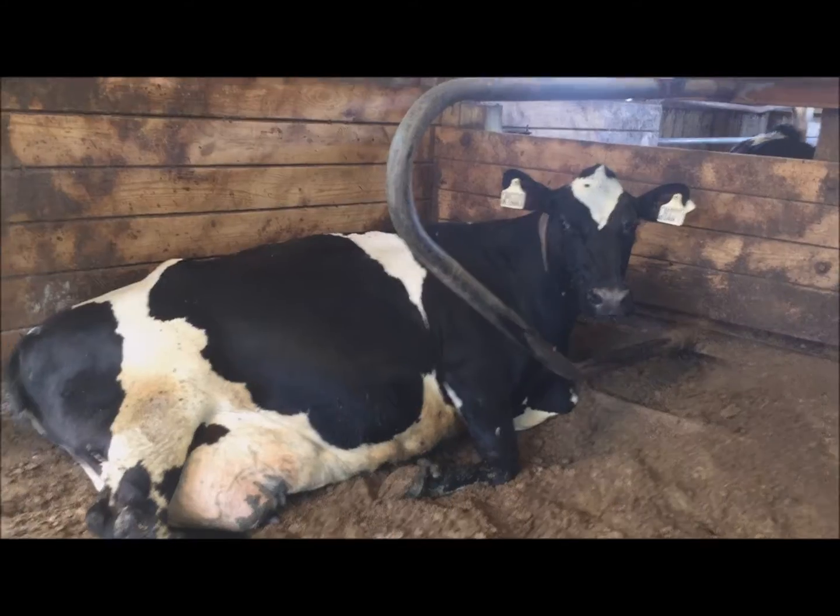Mary Lou is 50% Holstein and 50% Scandinavian Red. I would assume she has some form of dwarfism. That's not confirmed. I'm not sure how to confirm it. Her mother was 100% Holstein. It was very, very short. Shorter than a Jersey, but really stout, really thick cow, lasted a very long time.